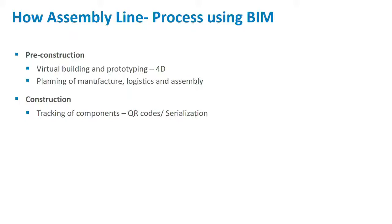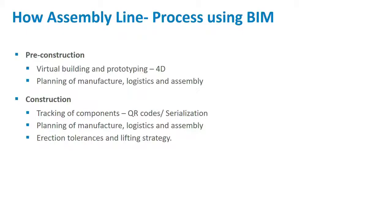Once you have done your planning, then when the construction is happening, all these assemblies and core modules that are coming on the site, they'll have the QR codes, there's a serialization. So this planning, again, we use the BIM to work out the sequencing, to work out the unique QR coding strategy. Then, because there's limited space on the construction site, you want to plan it well, so that you know when those things will arrive, and so this planning is very important for the logistics and assembly on the site. The erection tolerances and the lifting strategy.